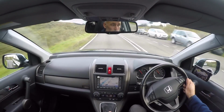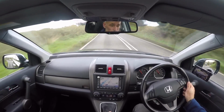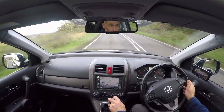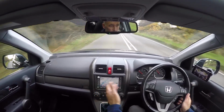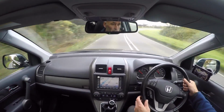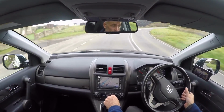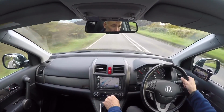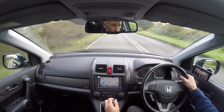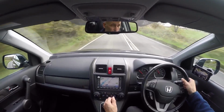Obviously pop it into reverse and you've got yourself a nice crystal clear rear parking camera on the car as well, but it all works beautifully. Coming down then, we've got dual zone climate control, so side to side you can have different temperatures if you so wish. Again, all works absolutely fabulously. I checked the air conditioning, and that's pumping out very cold air. Obviously on a cooler day like today I've got the heater on, but I have checked that as a matter of course. All the switches in beautiful order.